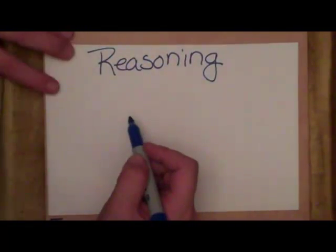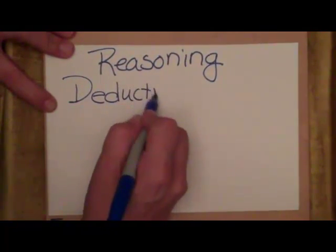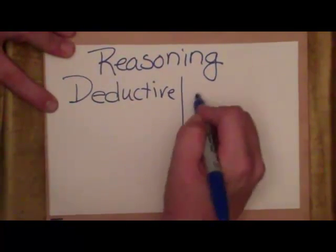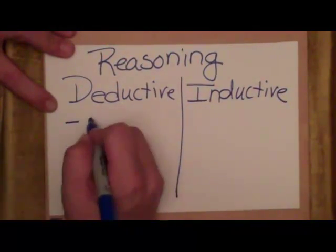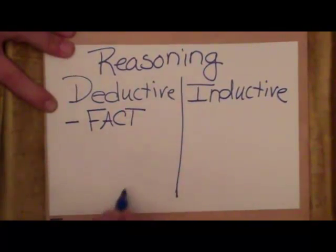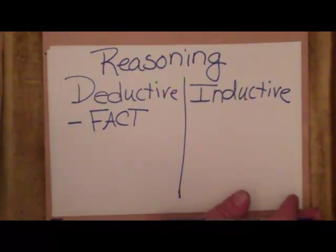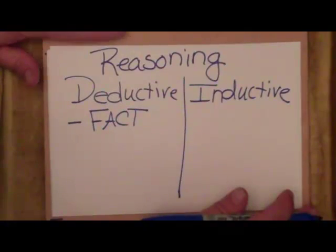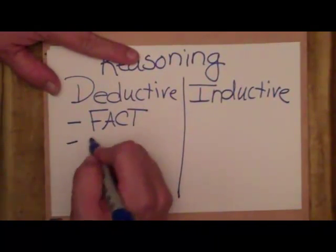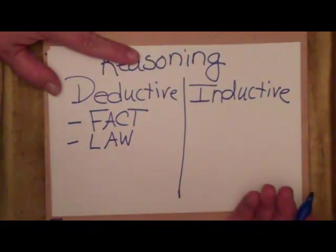And we basically use two types of reasoning. One type is called deductive reasoning, and the other kind is called inductive. Now, deductive reasoning is based on fact. Now, when I say fact, I don't mean that something is a fact, but that it's a scientific fact. I mean, it could be a fact that I wear flip-flops every Wednesday, but that doesn't make it a scientific fact. That doesn't make it deductive reasoning. We also consider law. Once again, this is scientific law as opposed to scientific theory.